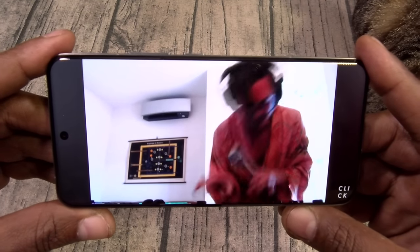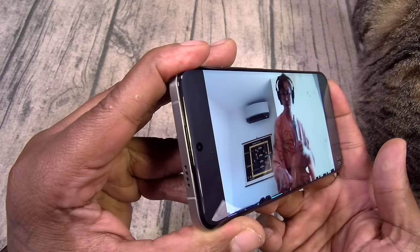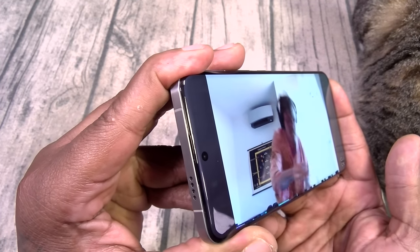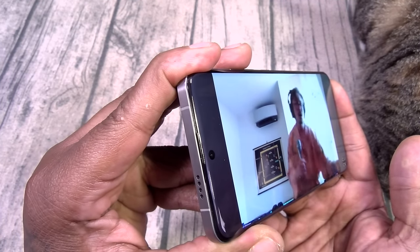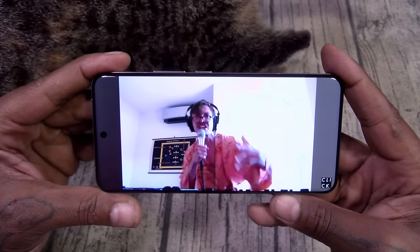Look, I'm going to cover up just the bottom. Here's the top. This is just the top. Crazy. How's the sound on it?